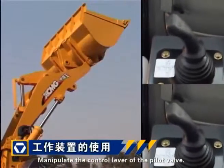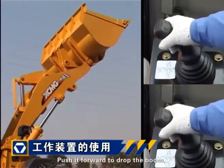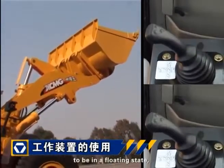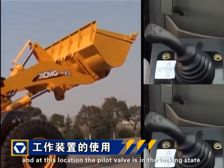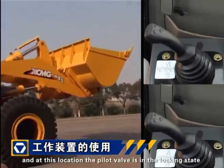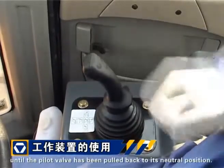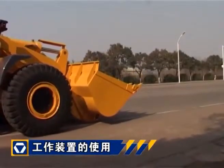Manipulate the control lever of the pilot valve, push it forward to drop the boom, and move it forward further to allow the boom to be in a floating state. At this location, the pilot valve is in the locking state due to the electromagnet positioning until the pilot valve has been pulled back to its neutral position.